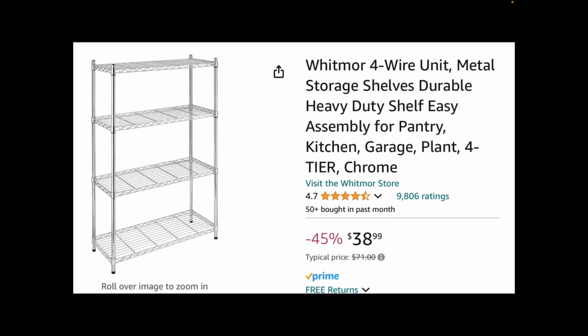Do you have enough shelves? If you're a prepper and you're looking for more storage, racks are usually expensive. Well, these are way cheaper than what you would normally see. Not $70, but down to $39 for a rack.